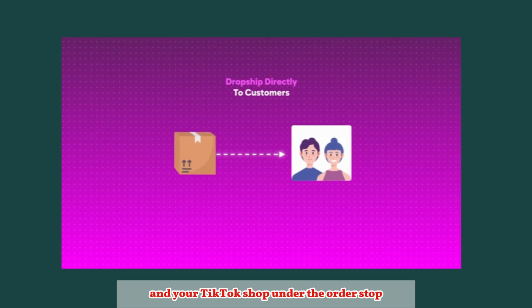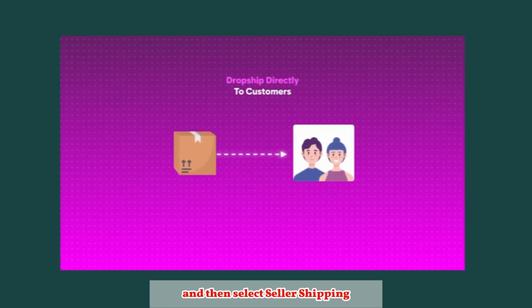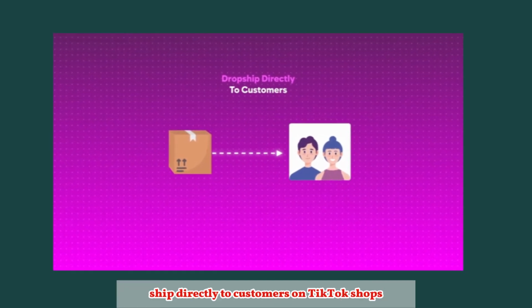To change your shipping settings in your TikTok shop, under the orders tab, just go to shipping option and then select seller shipping, and don't use the TikTok shipping. And that's how you can drop ship directly to customers on TikTok shops.